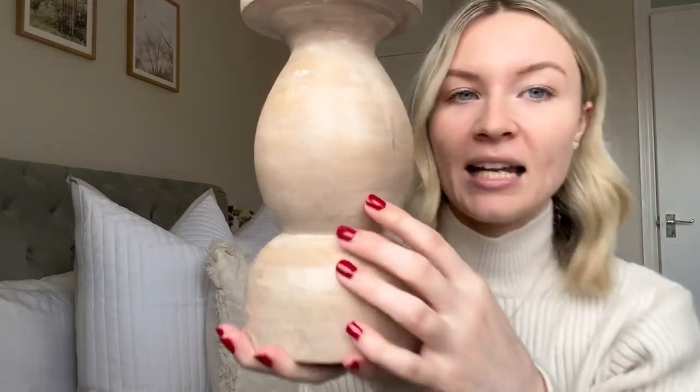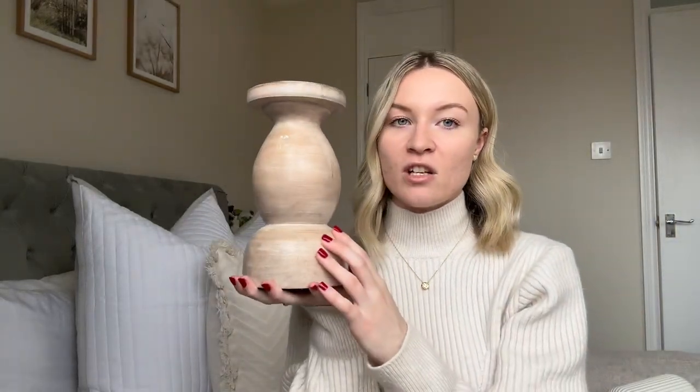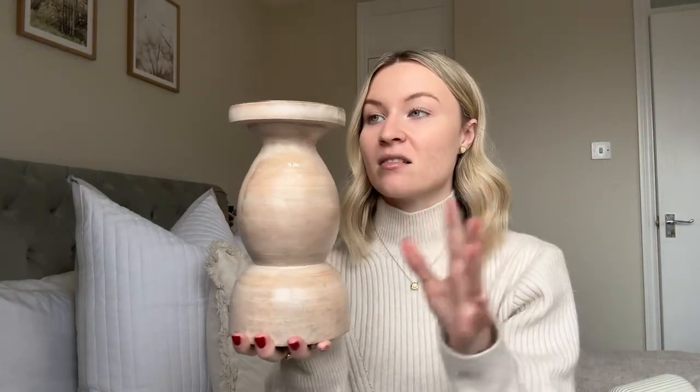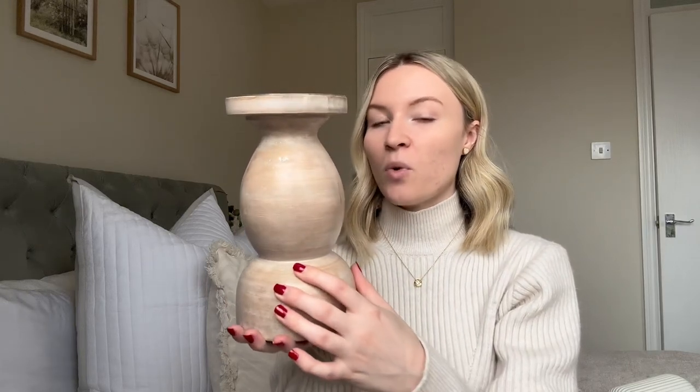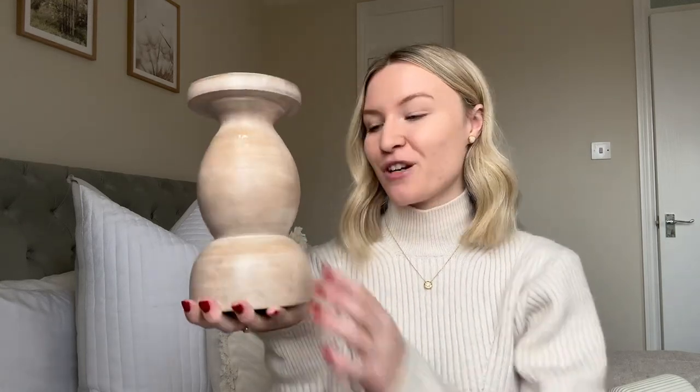So this is a nice one with a candle sitting on top, and again, it's got a really, really nice texture. This one is also from the Churchgate range in Dunelm, and there's a couple of different heights and sizes available. So once again, I will link it. It was a really reasonable price, and yeah, it's another favorite of mine for sure.